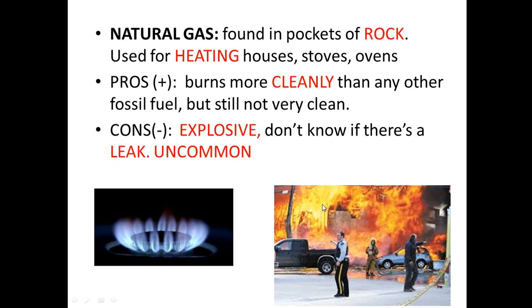Some negative impacts: it's explosive. Sometimes it's hard to know if there's a leak, so this is actually an explosion from a natural gas leak. And it's not as easy to get as coal or oil. Coal is the easiest to get.